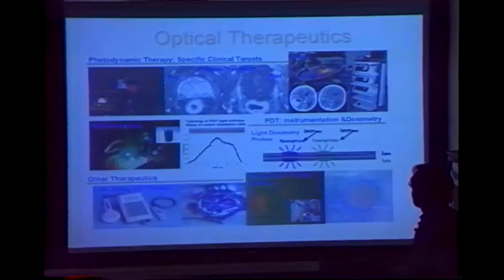And I'll show you some examples of this: photodynamic therapy, both in patients and in animals, and instrument development. I'll show you some work on fluorescence-guided surgery, and we do some work on low-level light therapy, although this is mainly with industry. So it's mainly doing projects with companies. We don't have a core academic program in low light therapy.